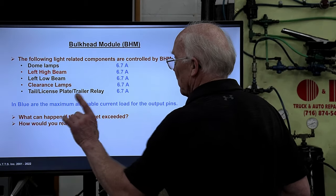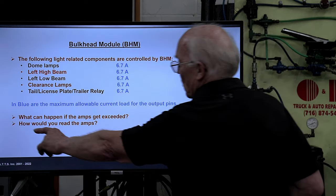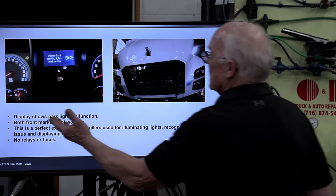And we'll get into a different type of virtual fuses and relays. In blue are the maximum. Again, what can happen if the amps get exceeded? How would you read the amps? So now, here's a perfect example.